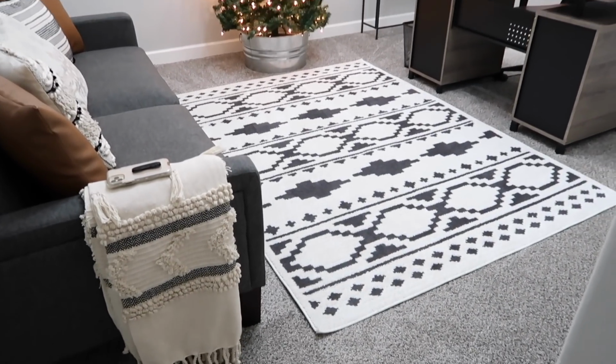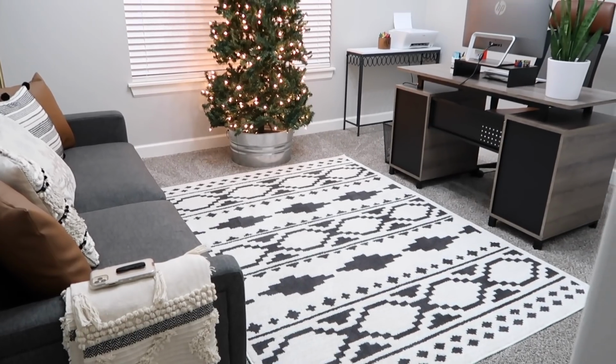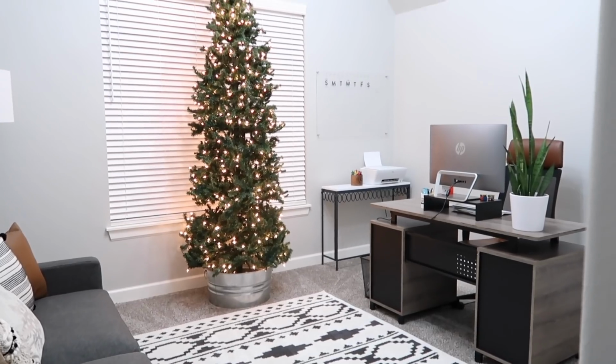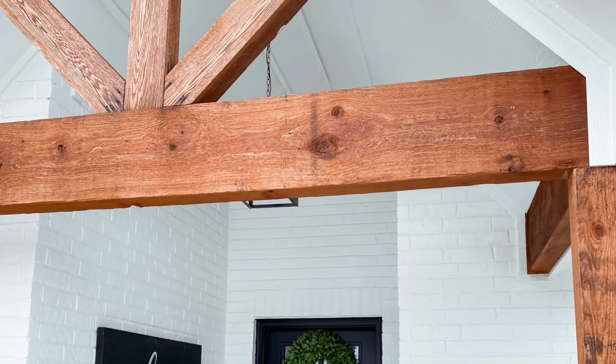I really hope you guys enjoyed these before and afters of home projects. I hope you've learned some new tips and tricks. We're loving how our space is turning out. Here's a few after photos.